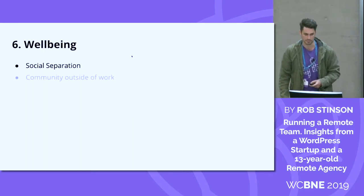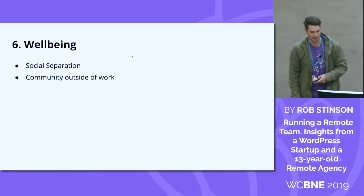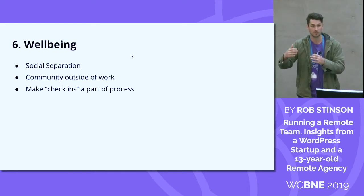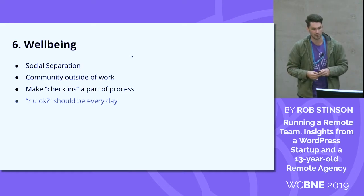And this is everyone's responsibility. Sometimes that's encouraging people to have community outside of work. Making check-ins just part of process. Like for X Company, when we submit an invoice, it goes to another form saying, hey, how are things going? Are you feeling happy about your team and your project? Just a part of process, just checking in on stuff.